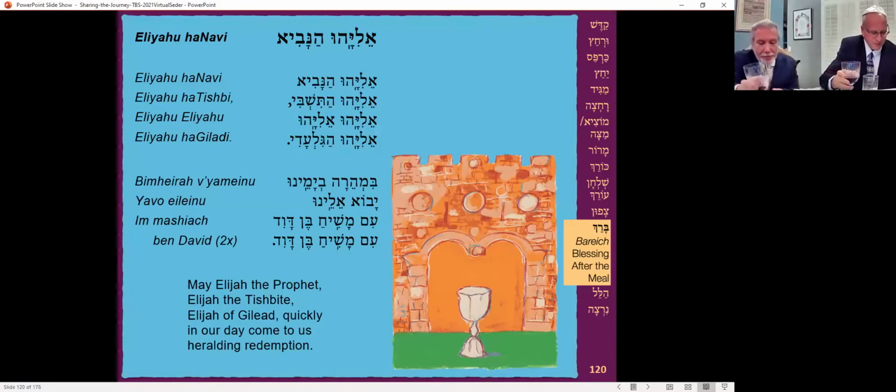L'chaim. Good. Now, I wish that I had stopped when they pulled Elijah off on the side of the road. I'm afraid he may have been detained, but it's time to recognize Elijah the prophet. Page 120.